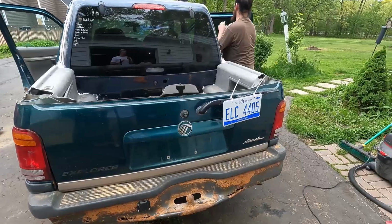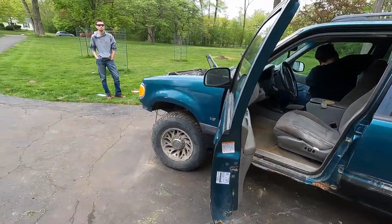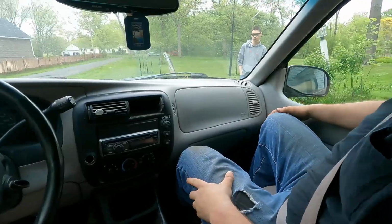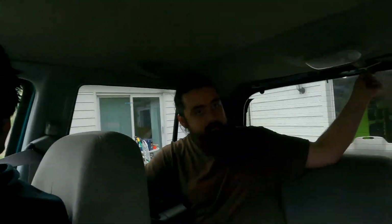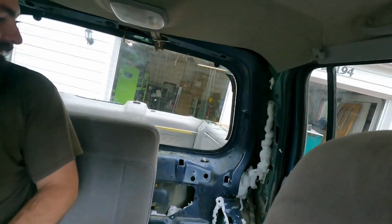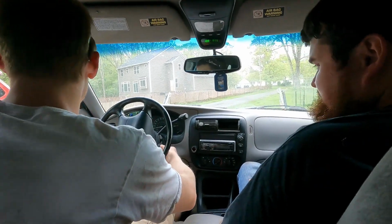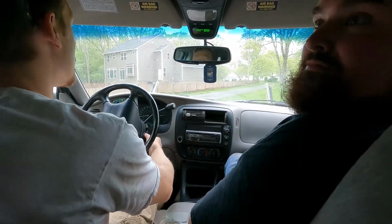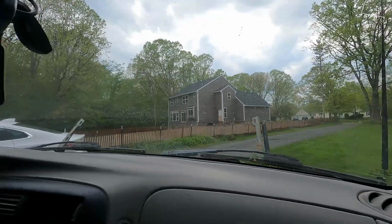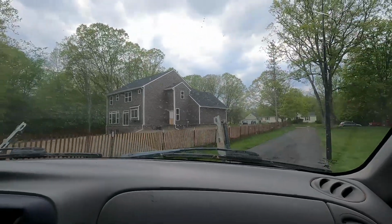All right, we're getting ready for our test drive. Got a plate attached. This is pretty much a maiden voyage. I'm not going far though. Look at this, I fixed the helmet. Oh dude! See this? This is awesome! I've not actually sat in this yet. This is so cool. Oh, yeah, it is nice and clean in here. Good job. There we go. Yeah, it's kind of loose.